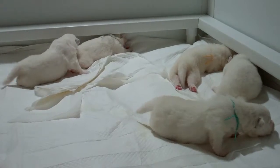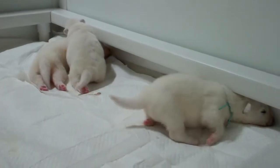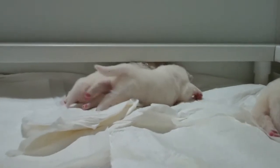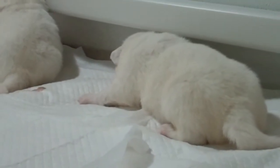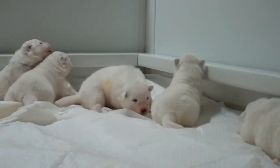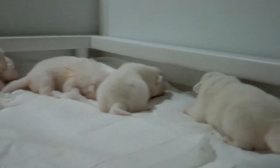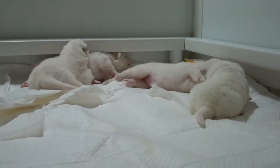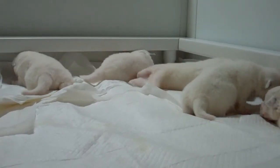They were nursing, and Irish just left, and apparently these guys weren't quite ready to go back to sleep. But they're going to settle in quickly. See, they're holding their heads up now. Not quite walking, but they're getting up on their legs. Well, maybe one is walking over there, getting up on their legs better.